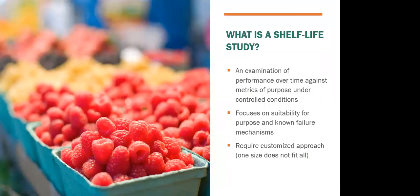Now, what is the difference between a shelf life study and just putting product on a shelf until it spoils? Got a definition here. An examination of performance over time against metrics of purpose under controlled conditions. So a shelf life study is an experiment. You're trying to control all the variables to focus on what matters. You need to focus on suitability for purpose and known failure mechanisms. This requires a customized approach. One size does not fit all. You may find, even if you have a line of products, that the same metrics don't apply to all of them, even though they're very similar.